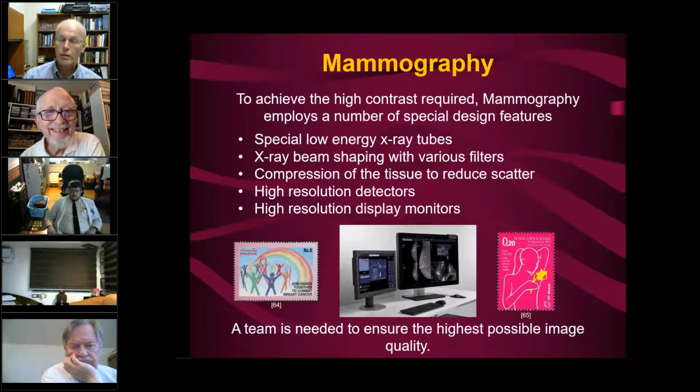You're using incredibly high resolution detectors. And of course, to see that data, you've got to display it on a very high resolution monitor. Mammography is really a team effort. I like this Pakistan stamp here that talks about it being a team effort. Your mammographer, your technologist, and your physicist all have to work closely together to ensure that the image quality is great. I threw this monitor in here. We actually reviewed some of these at my hospital. They're about 25 grand each. They're beautiful, but we needed 8, so they're on hold for the time being.